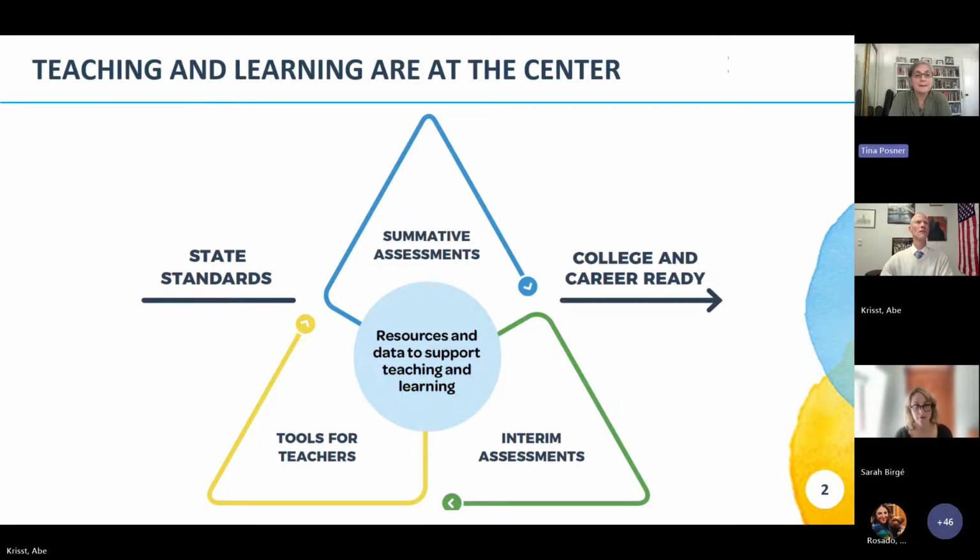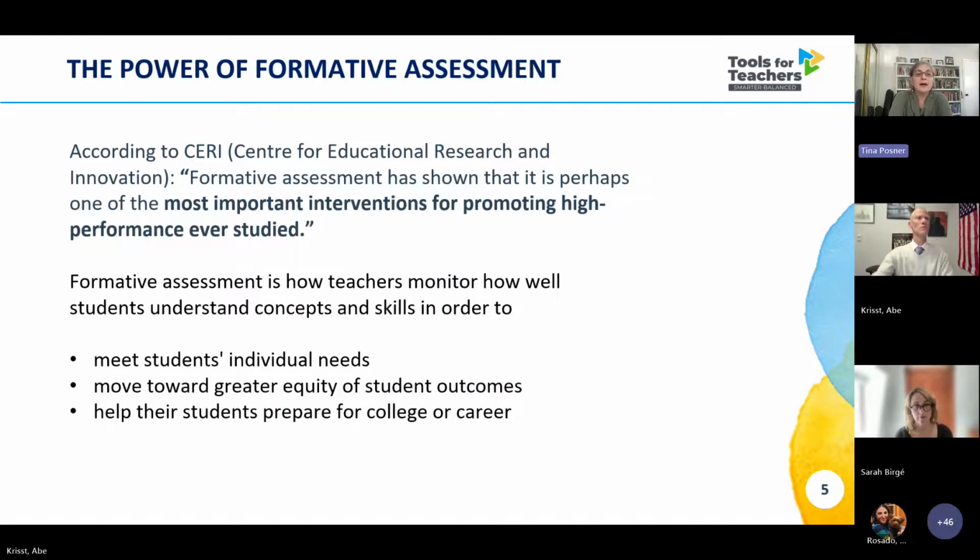And we'll go to the next slide. So for us, the balance in balanced assessment is formative assessment, because on the summative side, you get that information at the end of the year when instruction is done. That gives you information that you can use for decision making around resources and what to do for the next year. But formative assessment is given during the instructional period and allows you to adjust in real time to meet students' needs. And according to the Center for Educational Resource and Innovation, this is the most important intervention for promoting high performance ever studied. And it makes sense because the information that you get from formative assessment helps you meet students' individual needs. It moves toward greater equity of student outcomes if you can do that, and it helps you prepare students in a meaningful way. So that is the balance in balanced assessment, and we'll talk more about it. Next slide.